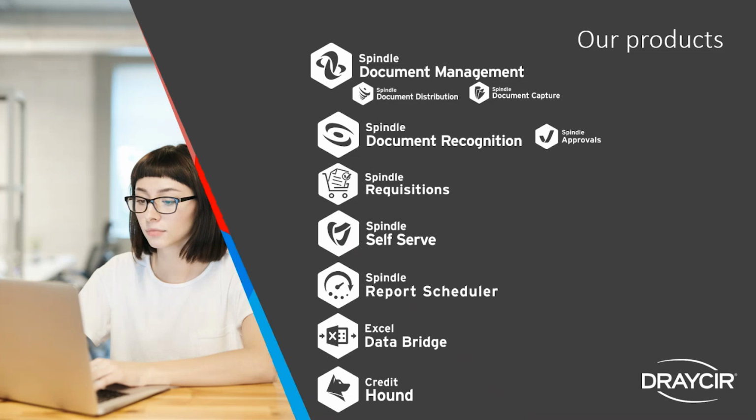Spindle Self-Serve is our online portal, giving not only your customers but also internal colleagues access to all of that account information in real time, copies of invoices, copies of statements, being able to place orders, check stock, order history, and a number of other points, including a proof of delivery module as well.